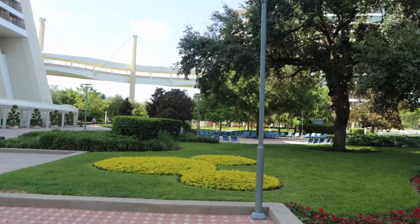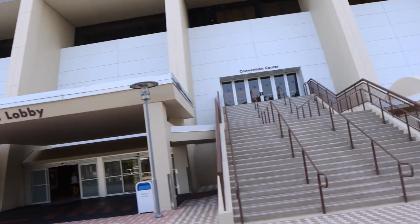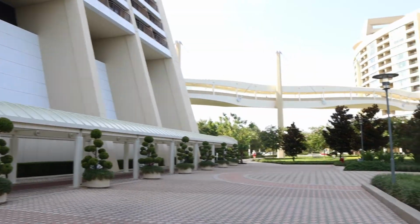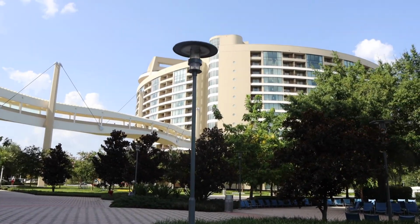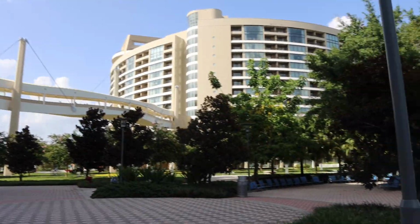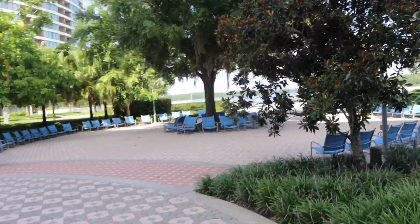It's like a recreation area. Why are all those chairs in a circle? What happens over there? The convention center is right there, right up to the second floor where we just were. Interesting. So if you got a convention going on in there. This resort makes you feel really small because it goes up so high. Okay, this is just a sitting area. Hashtag confused.